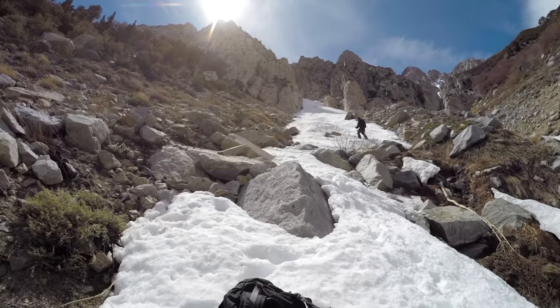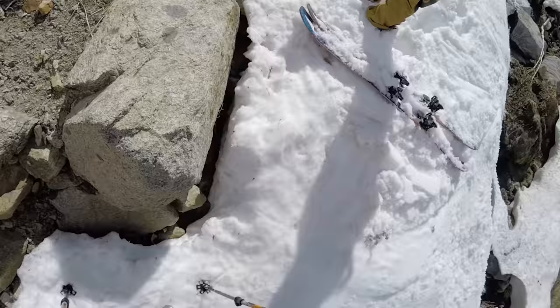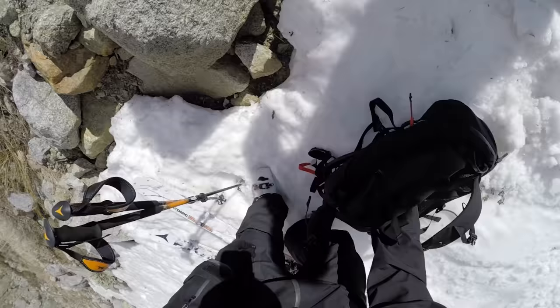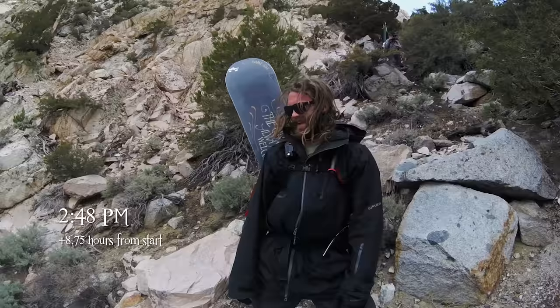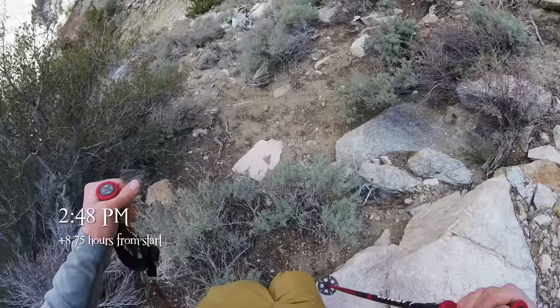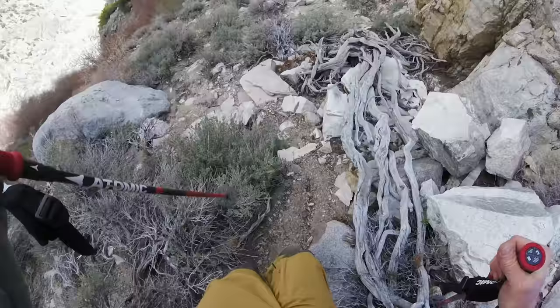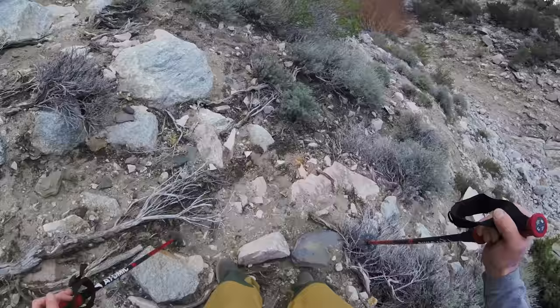Here he is! Can't believe we made it. The fun stuff. We're on our way to climbing. It took us much longer than we expected, but now we're dirt skiing. A lot easier than coming up. Don't forget to pole plant and not catch your skis. Ooh, got skis.